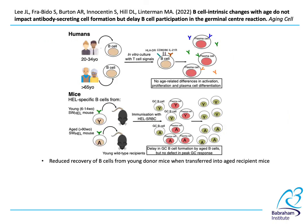In conclusion, in our paper, we show that B cells from older people are not defective in activation, proliferation, and plasma cell differentiation. In addition, B cells from aged mice showed a delay in GC B cell formation early in the immune response, but had no defects in mounting a peak GC response.